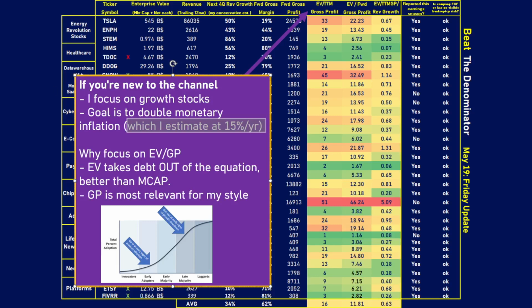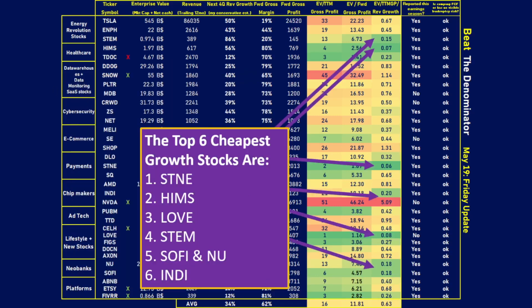So what are the cheapest stocks right now? The cheapest stocks right now in my spreadsheet are StoneCo. StoneCo is the cheapest, followed by HIMS. HIMS usually was the cheapest last week. It's not anymore. Now it's StoneCo. StoneCo is showing really impressive growth numbers right now. Then what do we have?